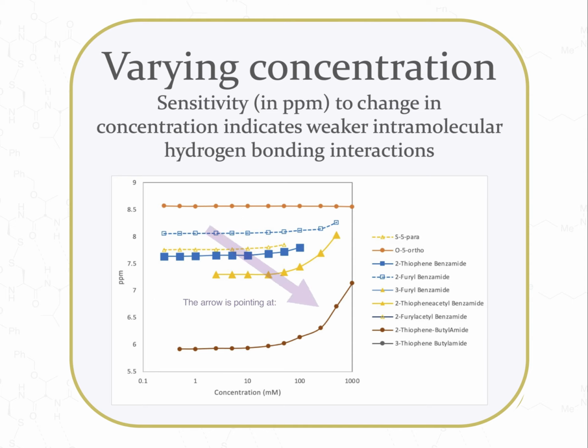The graph before you is all of the concentration data that I collected this summer. And while the exact molecules aren't quite relevant to this presentation, they do give clear examples of sensitive and insensitive results.